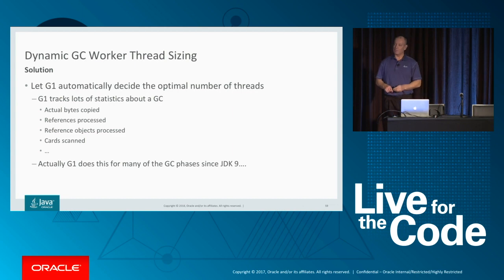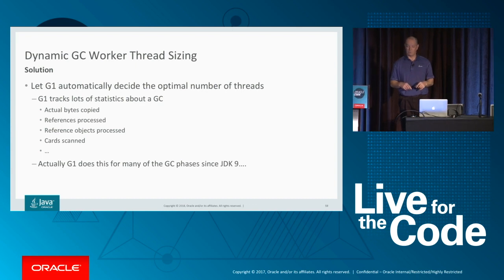The solution to this is G1 collects all sorts of information already. How about letting G1 figure this out for us and let it dynamically change this as the application goes through different phases? You might expect that as an application initializes, it probably is allocating a lot of objects and could probably use a lot of GC threads at initialization time. As it transitions and gets into a steady state, it may not need as many GC threads again. It may be able to do just fine and maybe even better without having as many.